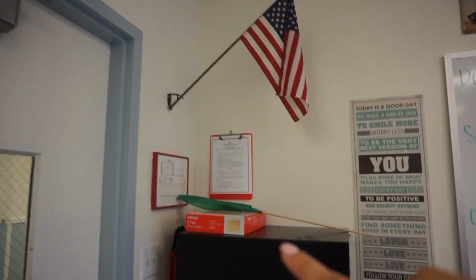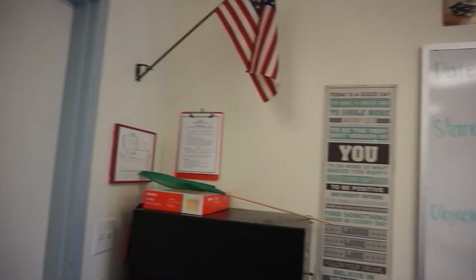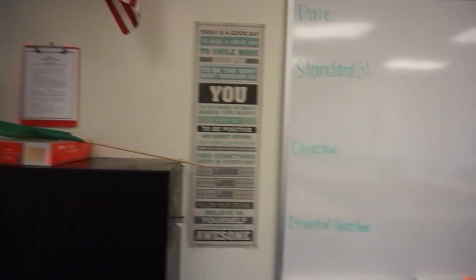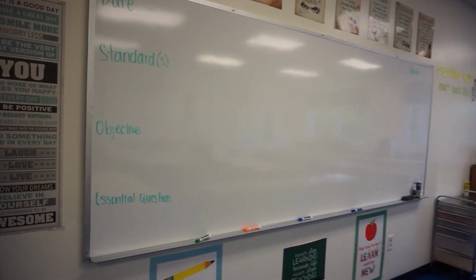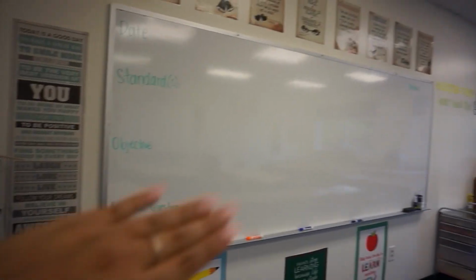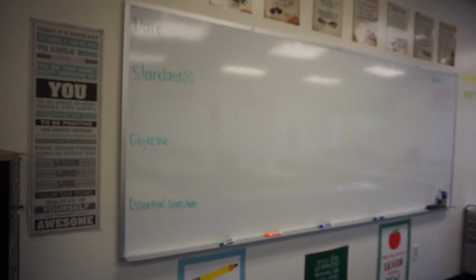Alright guys, so I'm gonna go ahead and start by the door. This is my door. Of course, we have the flag and our fire drill procedures. I have a little poster here that just talks about being positive and having a great day. This is my whiteboard. We always have the date, the standards, the objective, your essential question, and then our agenda over there on that side. It's focusing on my hand, but you get the point.